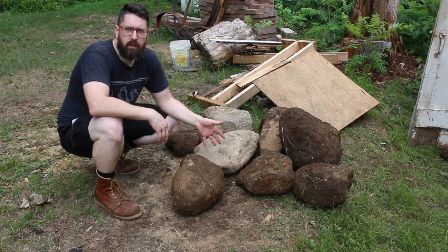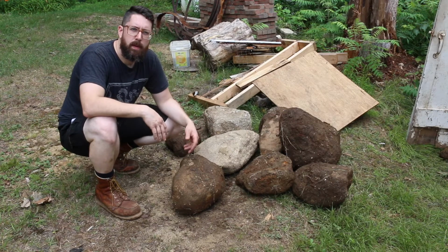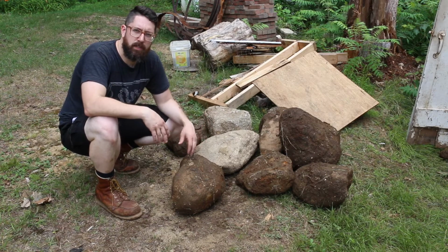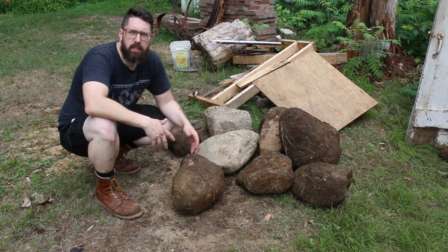So these are some of the rocks that I've dug out of the floor. I'm going to be digging out some of the floor, filling it with crushed stone, and then putting sand and my bricks on top of it. So I don't want these big rocks in the way. I still got some more work to do.